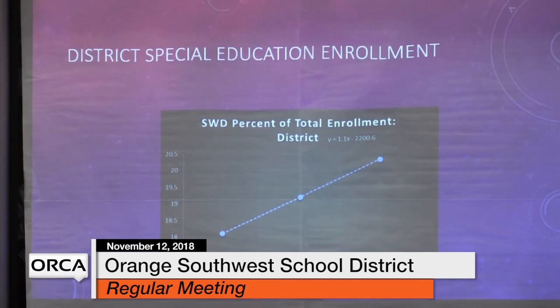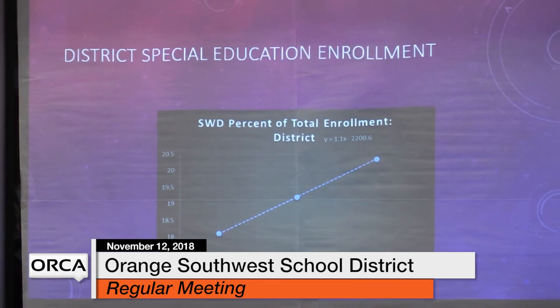This is SWD, students with disabilities, in other words, students that have IEPs. The percent of the total district enrollment. So in 2017, about 18% across the district of the students here were students with disabilities. So you can see that that number is growing. Every 1% gain is about 9 students district-wide. So we're up, so it's 18 to 20, we're up about 20 students overall in the district.